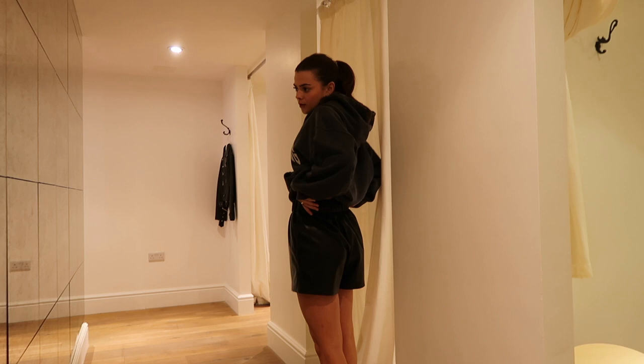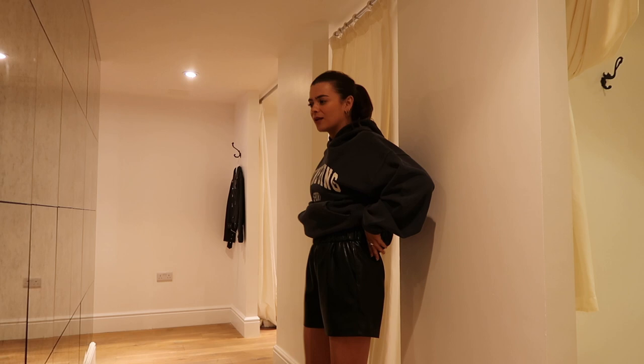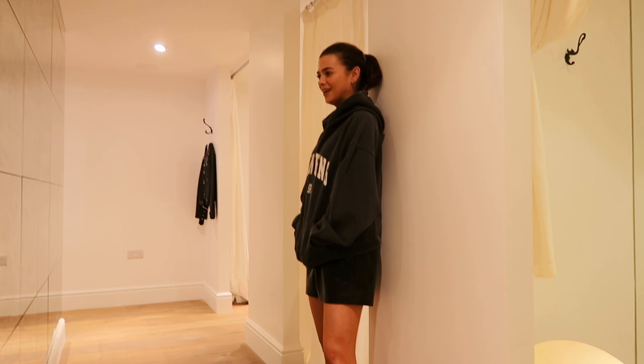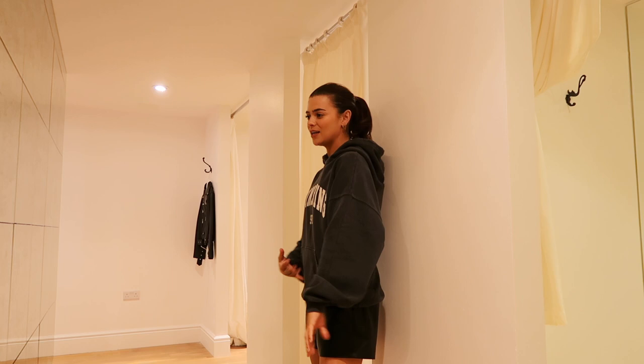I do like the shorts, I just think they're a bit too casual. I'd like a smarter leather short, but they're so soft. And then this jumper is just so comfy. I just like anything comfy. That's so nice. I really like this colour.